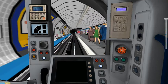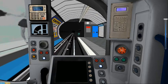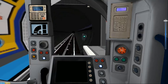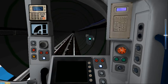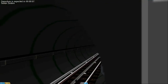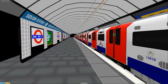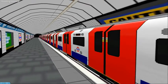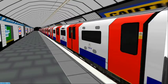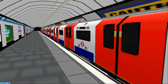This is Seven Sisters. There we go. Also the doors open automatically, which is kind of nice, I suppose. So we can watch the train depart. Try that again.